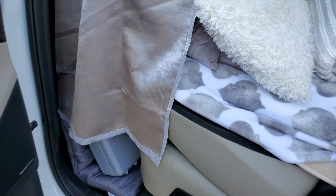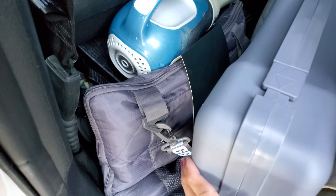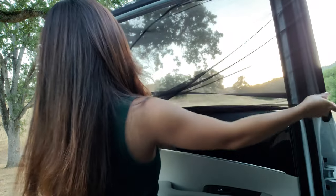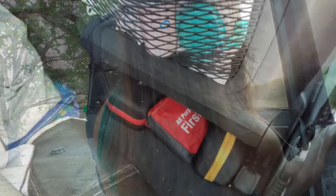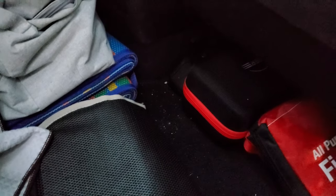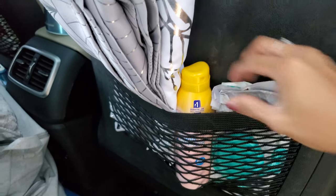On this side of the car, this is where I keep my stove, a picnic mat that I have not used yet, and a vacuum. And then on this side, I just have this mesh shade that is good for keeping bugs out and allowing airflow inside the car. Under the passenger seat, I have two jump starters and a first aid kit. And then over here, I have SPF 50 spray and wipes for my kids.